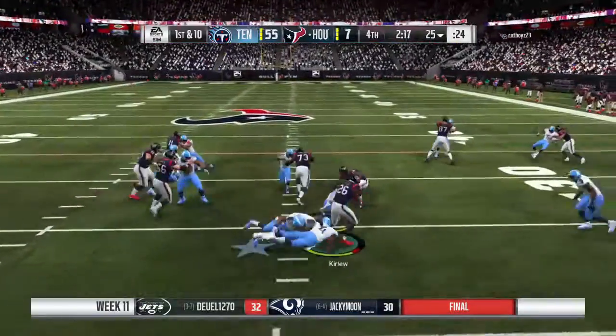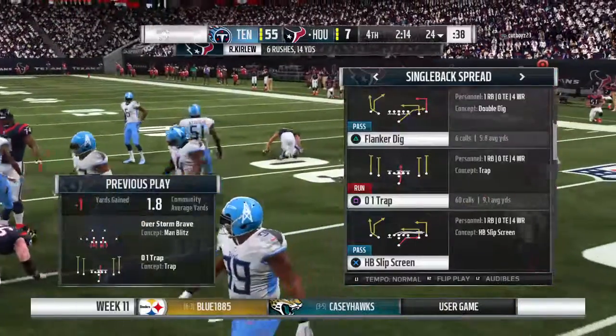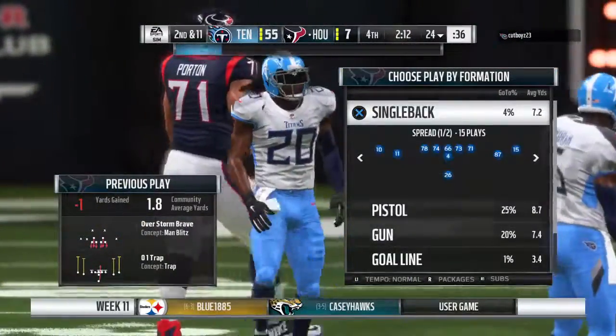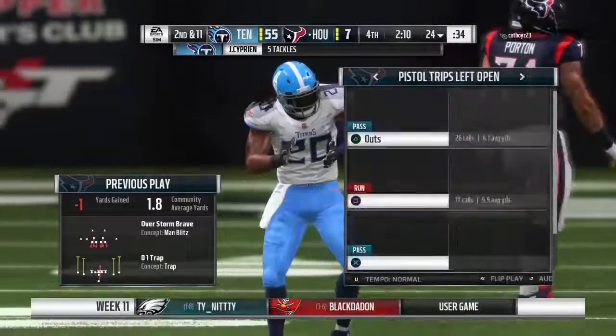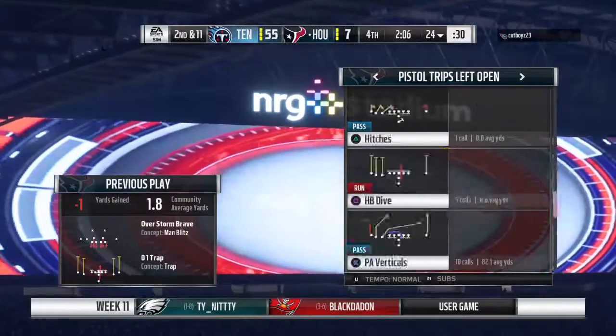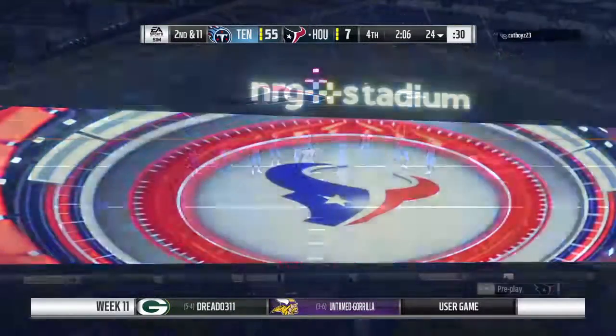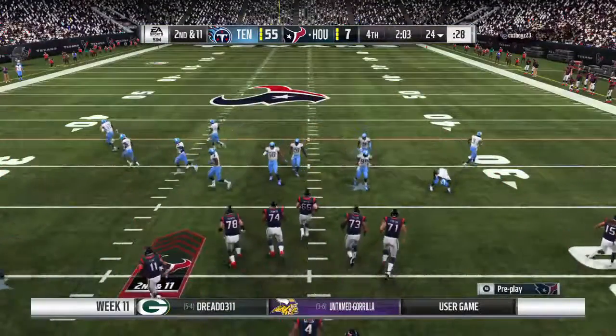And they'll run it here. And he will lose yardage and be backed up to the 24. It's a loss of a yard there, and now second down. After the loss to start out, here's 2nd and 11.